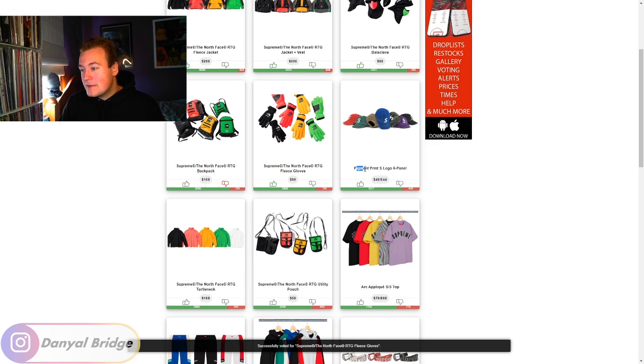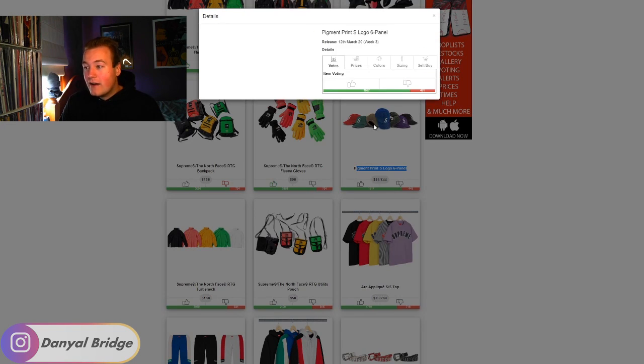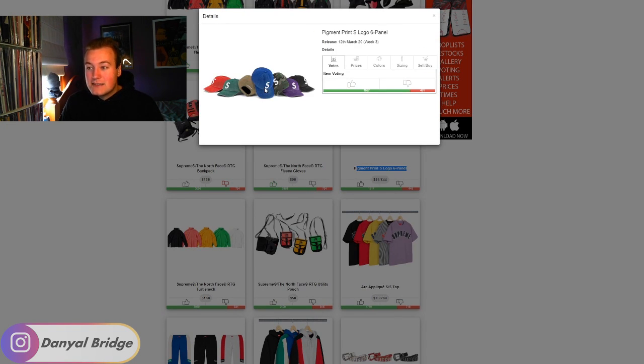Next we're moving on to the Pigment Print S logo 6 panel, an iconic piece that Supreme does quite regularly. These are kind of cool. Very basic. You couldn't ask for any more. It's just a super clean little piece. Yeah, the black one's nice. I'd consider picking up the black one. The blue one's not too bad.